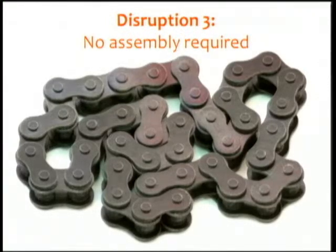Third disruptive element is that no assembly is required, and that chain, for example, which I have here, is all printed in one shot, all the parts pre-assembled, and you just take it out of the machine like that. There's gel printed between the pieces. You wash the gel out, and you have your chain.